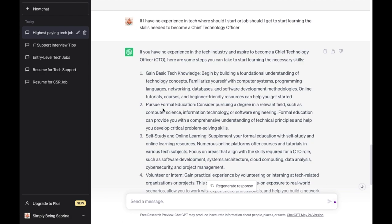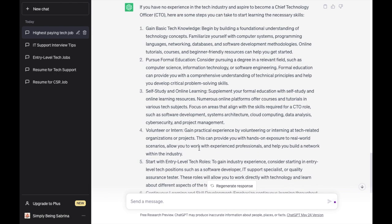Then pursue a formal education, get you a degree such as computer science or information technology, get you a bachelor's degree, maybe whatever. Then it says self-study online. There you go. Here's some more. Supplement your formal education with self-study online learning resources, numerous online platforms and courses, tutorials to focus on the skills that are required for the CTO role. So we can also look at what skills you need, such as software development, yada yada yada.